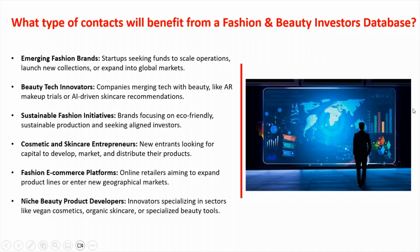So what type of contacts will benefit from a fashion and beauty investors database? So this is pretty wide. Emerging fashion brands, startups seeking funds to scale operations, launch new collections, and expand into global markets. Beauty tech innovators, this is companies merging tech with beauty, and that's a very big sector, by the way. Actually, that sentence right there takes up most of the startups in the fashion and beauty sector. So again, companies merging tech with beauty, like AR, makeup trials, or AI-driven skincare recommendations.